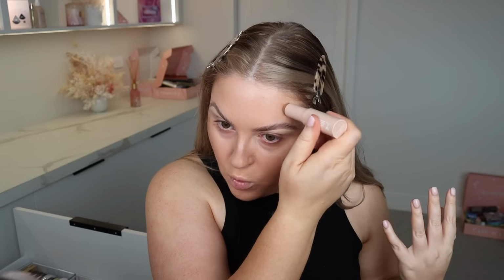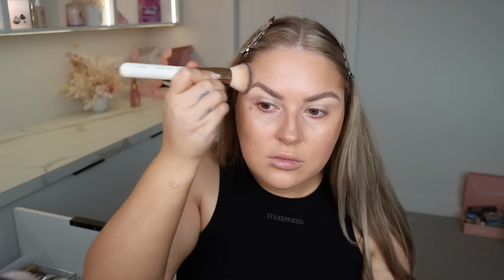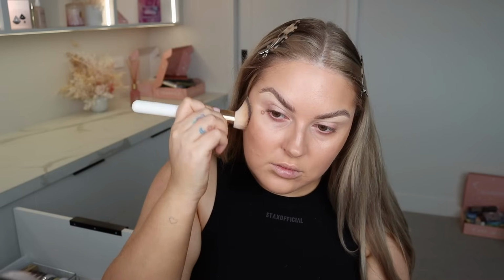I'm going to use a little bit of the other shade, just add a little bit more. This one's a very similar depth, maybe one shade darker, but has a lot more warmth to it. Stunning. I'm actually so impressed at how these are blending out.